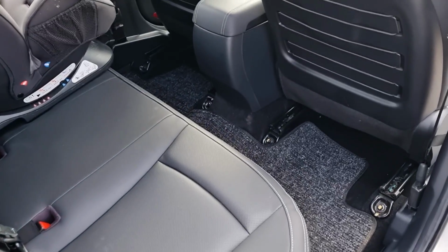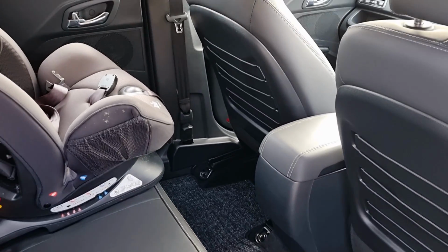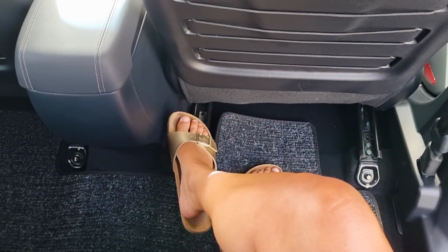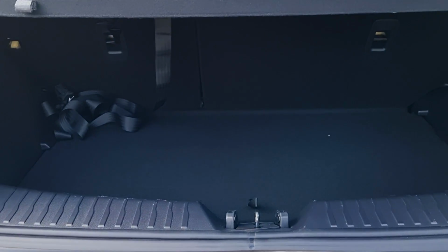Okay, but there are very, very many positives to this car. One is the space. That rear legroom is incredible, it's really great. The problem is the boot is really small, so you've got to compromise there. That's just a letdown.